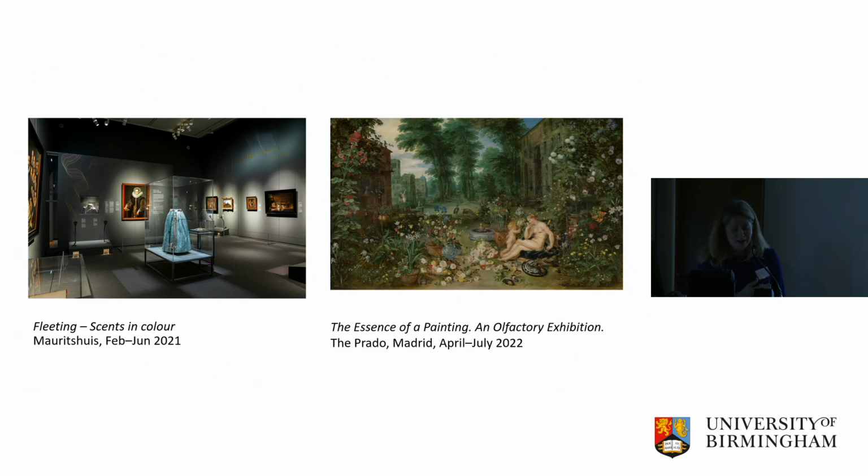And then on the right-hand side, and I had no idea that we'd have such expertise in the room today, I was really intrigued by this exhibition at the Prado around the Bruegel and Rubens painting On the Sense of Smell, where these 10 scents were picked out. So we knew that sensory approaches were being trialled in museums and galleries across Europe. But we had lots of questions at the start of the project about the suitability of this approach, the affordability of this approach, and also whether it would be appropriate for a permanent collection display.